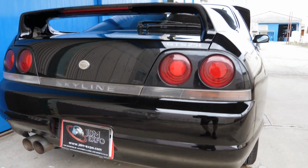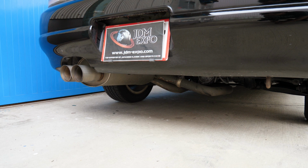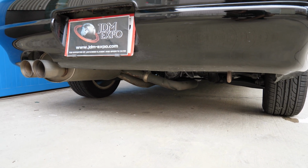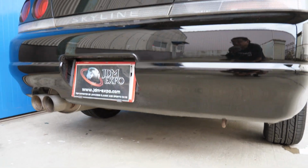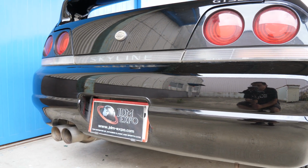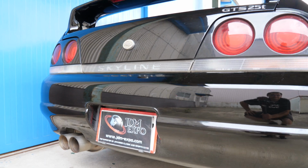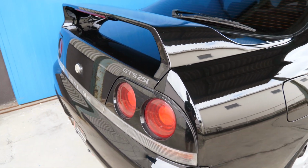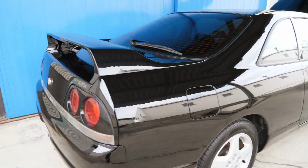And as I mentioned before, the exhaust is OEM style, so it sounds good. I mean, it's functional. It's not super loud if that's what you're looking for, but if you're looking for OEM, well, this is it. GTST, 2.5T or 25T, but yeah.